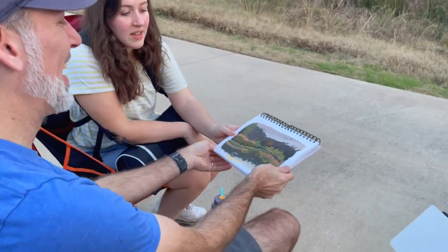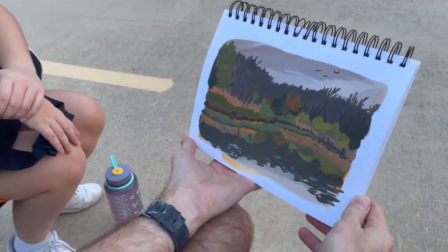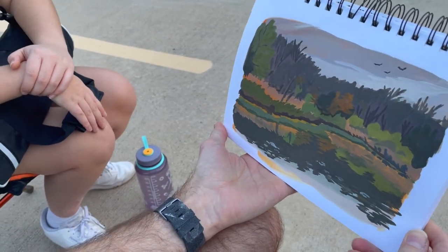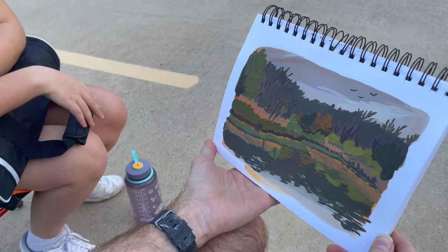Oh, yes, look at the birds up there too. Oh, that's so cool. Oh, I love that. So nice, look at that reflection. Really nice. Well done. I love these colors.